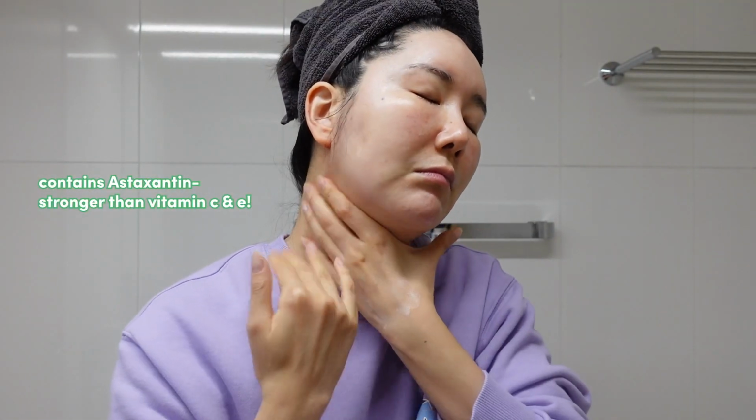And most importantly, why I love this cream, especially for my body and face, is it's packed with great ingredients for anti-aging, but in the most gentle way. This ingredient is called astaxanthin, and researchers believe it to be 6,000 times stronger than vitamin C and 550 times stronger than vitamin E. So I love adding this cream on for both face and body, just to make sure that I do have an ingredient to prevent aging as well.